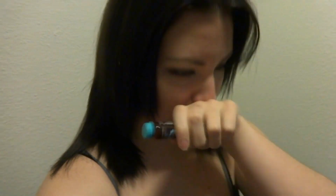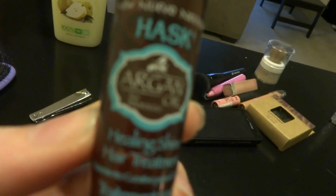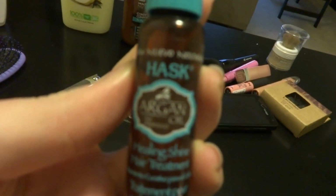It was so amazing, because I'm going to seriously try to grow my hair out now, and I'm not going to damage it too bad. I still straighten it almost every day. I'm going to try not to damage it too bad, so yeah, I need it to grow. But here's a little argan oil bottle. This was like 99 cents at Walmart, by the brand Hask. I don't know why the camera won't focus.